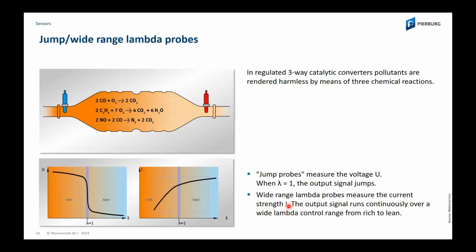For very lean operating cars like direct injection engines on the petrol side or diesel engines, we are using wide range lambda probes, which work a little bit differently. Wide range lambda probes do not produce some kind of a jump signal. They produce a linear output signal, and they work very differently because they do not produce a voltage directly. They need a current for the operation. And the wide range lambda probes are used in cars where we mainly only have lean mixtures.